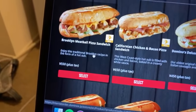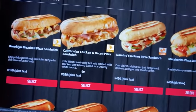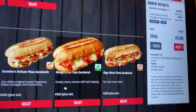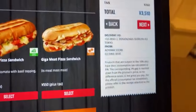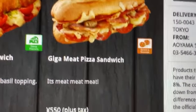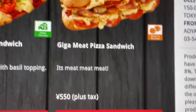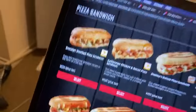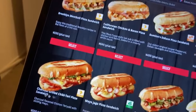Enjoy this traditional Brooklyn recipe in the form of a hot sub. Okay, we got Domino's Deluxe Pizza Sandwich. Margarita Pizza Sandwich. Giga... I think it's one of the boss battles in Super Smash Bros. Melee, Giga Meat Pizza Sandwich. It's meat, meat, meat. They're kind of cheap. Only $5 for a whole pizza sandwich. You can't top that. That's less than a $5 foot long.